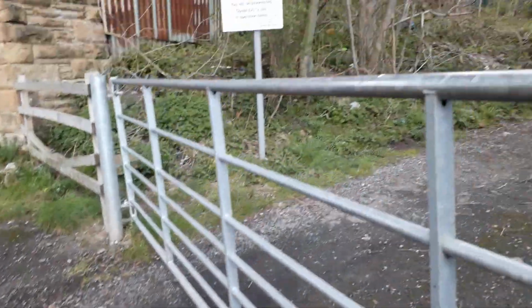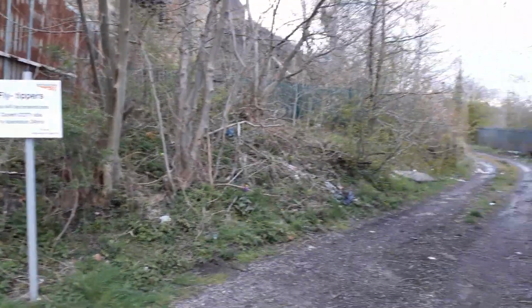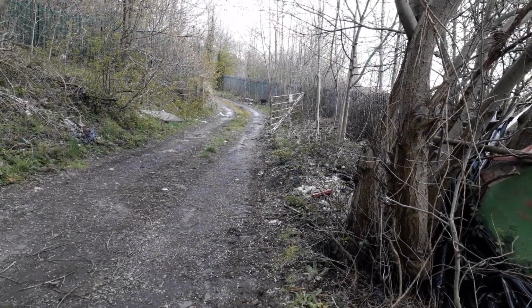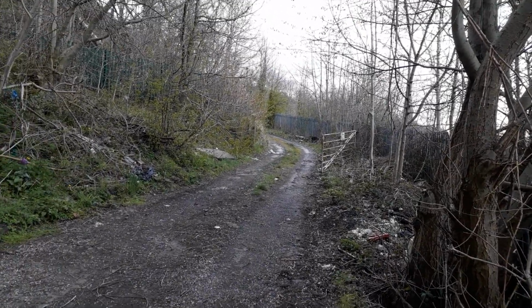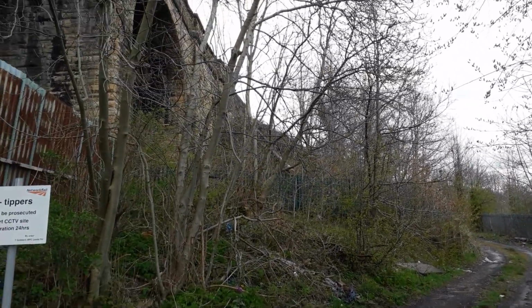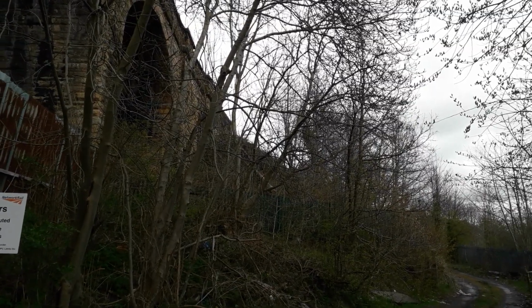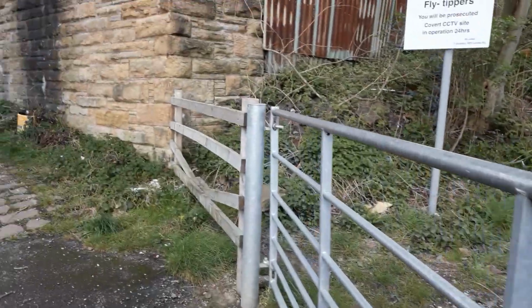Can't go through there with it being gated. But if you can just see, that's a genuine railways gate, post and latch. And when you go up there a little bit, that leads to that cobbled path. And there's also some old bits and bobs up there which I can't go up and show you, unfortunately.